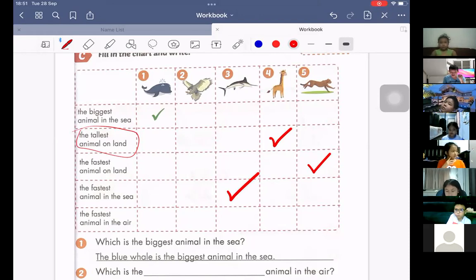Happy, look at the last one. The fastest animal in the air. So what animal is the last one? What do we call this? Falcon. Yeah, it's a falcon. The fastest animal in the air, okay? In the air, so it's a falcon.